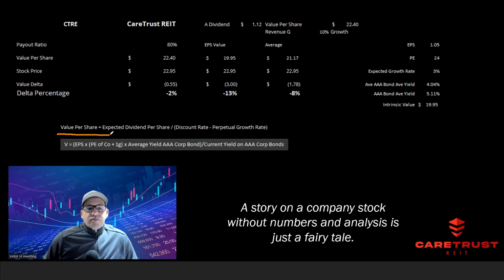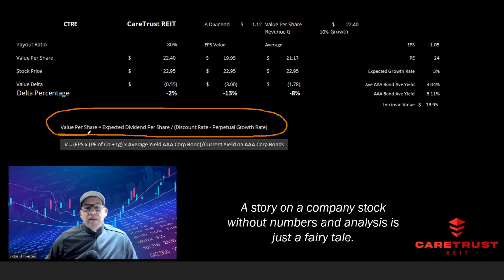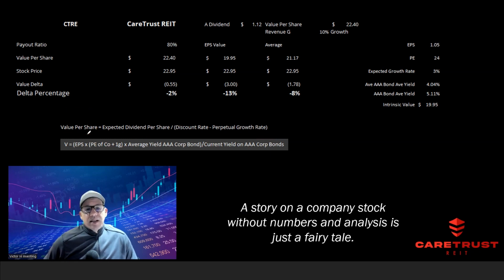So I take the dividend rate and I discount it based on how I believe it's going to grow and a discount rate, which I'll use using current market conditions. And I look at that valuation and I get a stock value of $22.40 based on the dividend. But the stock is being sold at $22.95. So it's actually being sold at a 2% premium if we value the company using the dividend.